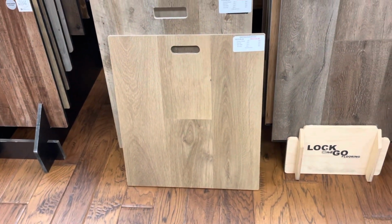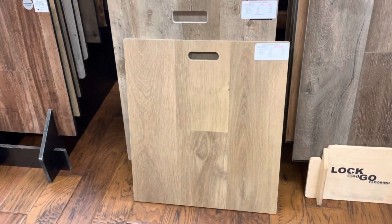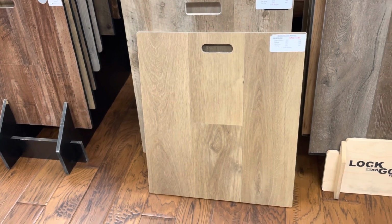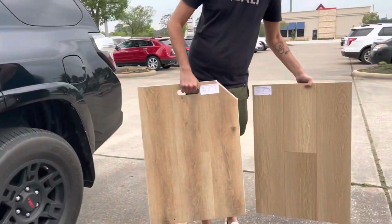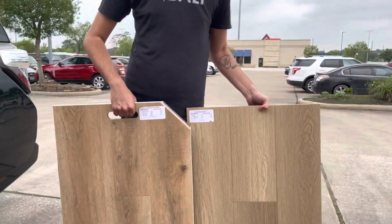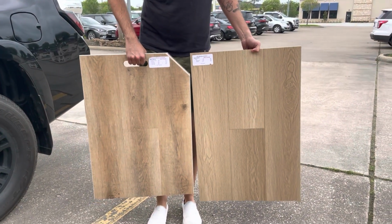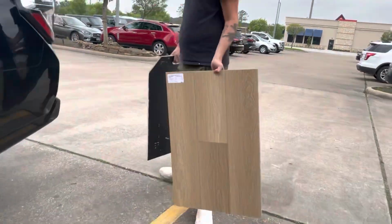It obviously doesn't look exactly like it does on camera, but it's a nice, natural, cool, yet still natural looking wood vinyl. We're taking these home to see if we like them in our space, but these are the ones that we decided on. They come out a little bit darker on camera. We'll see what they look like.